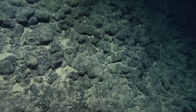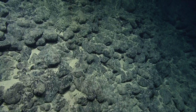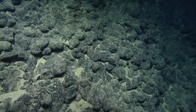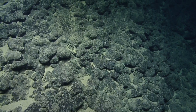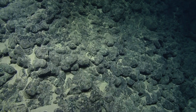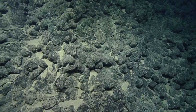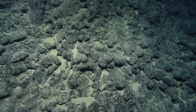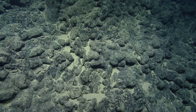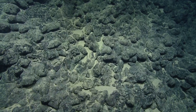Really hoping for a sea cucumber around here. Jake's at the ready with the manipulator. I got nothing. Yeah, I kind of feel like a sea cucumber would just roll down this slope, straight into our slurp bucket.